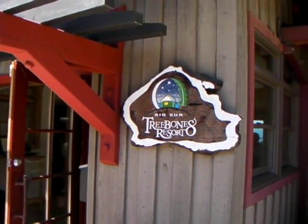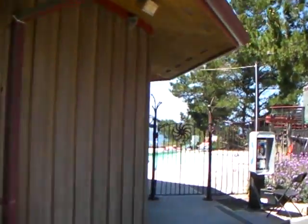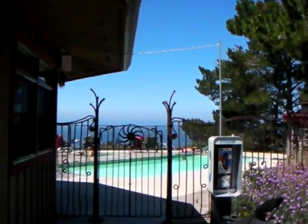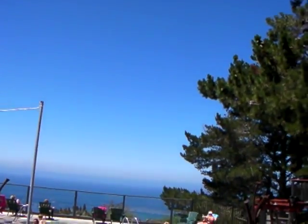Okay, we are at the Treebones Resort, Big Sur. This has the snack bar and gift shop. They got wine and stuff there. The payphone, because you can't get any signal up here. Pool and a tiny jacuzzi. As you can see, an awesome view.